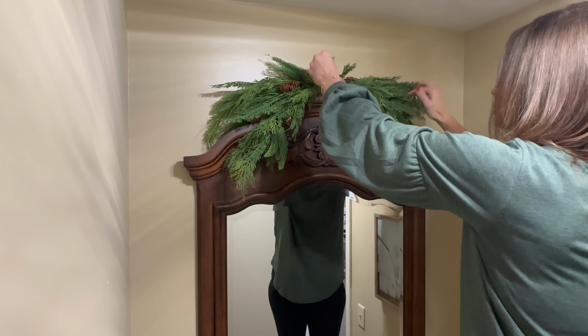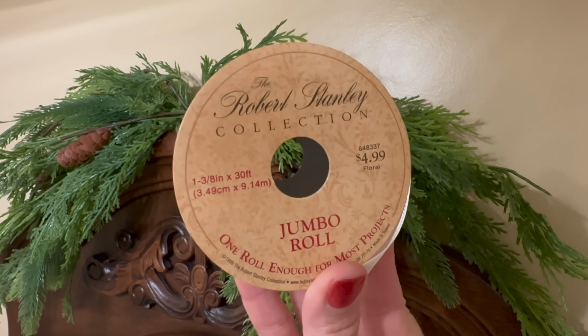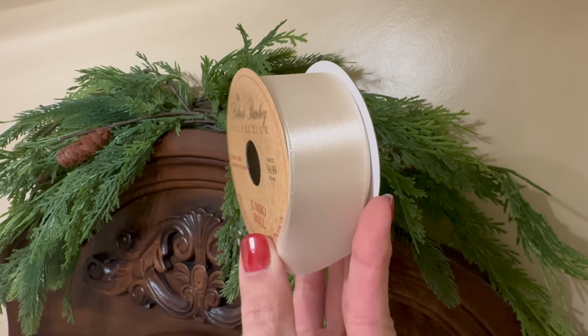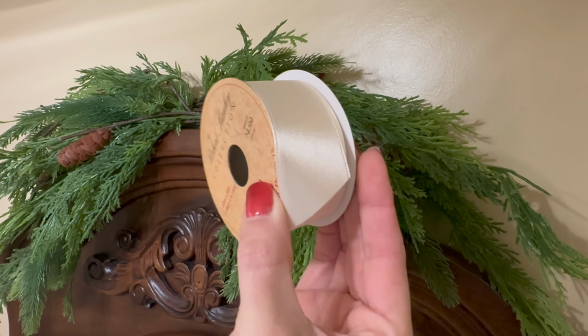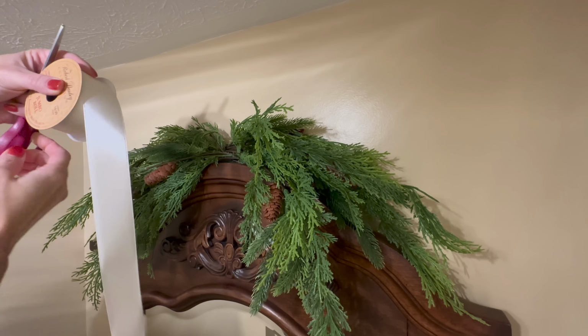To continue with that calm, neutral, vintage-like feel that I incorporated into our Christmas decor in our family room, I'm adding some of that same satin ribbon to make bows so that both rooms have a cohesive look.